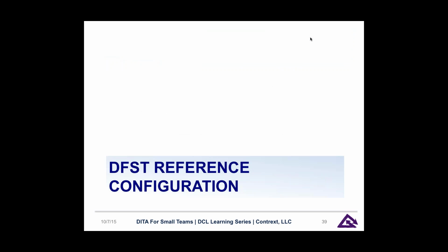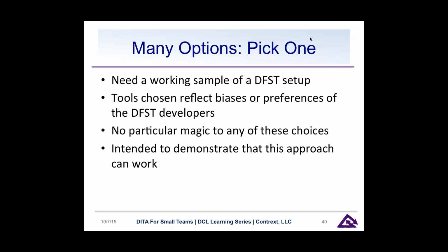All right, Data for Small Teams reference configuration. There's a bunch of options. We just had to pick one. The tools that we've chosen reflect the biases or the preferences of the Data for Small Teams developers, which is mostly me. A few other folks have started contributing, which is good. We just pick some stuff for whatever reason. So no magic to any of these choices. Really, our intent here is just to demonstrate that the approach can work. In your environment, you may pick a completely different set of tools for whatever reasons you have, because it's what you've got, it's what you know, whatever the reasons are, it doesn't matter. Really, the key here is we just want to show how you can do it. Once you see how it can work, it's usually pretty easy to adapt that to whatever the set of tools is that you actually pick.